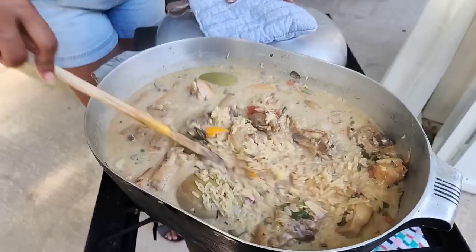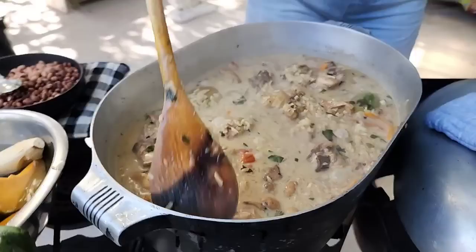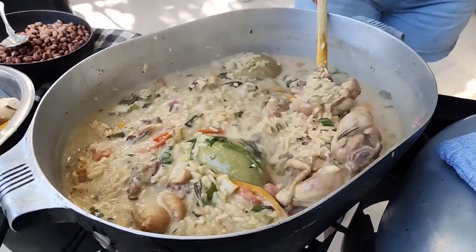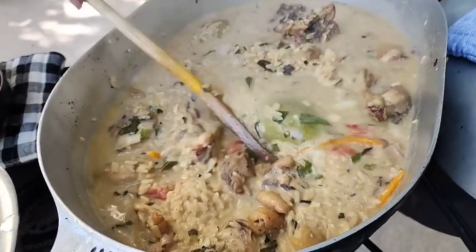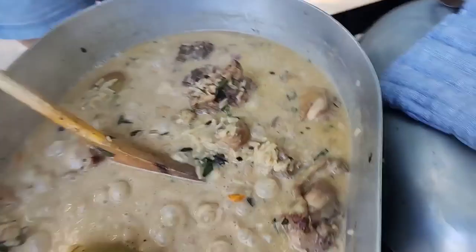Look how good this is looking. I'm not putting any more cashew and seasoning for color right now, because when the pumpkin and so go in there, all that will give it a nice color, you see? And look, my mango is still steaming.